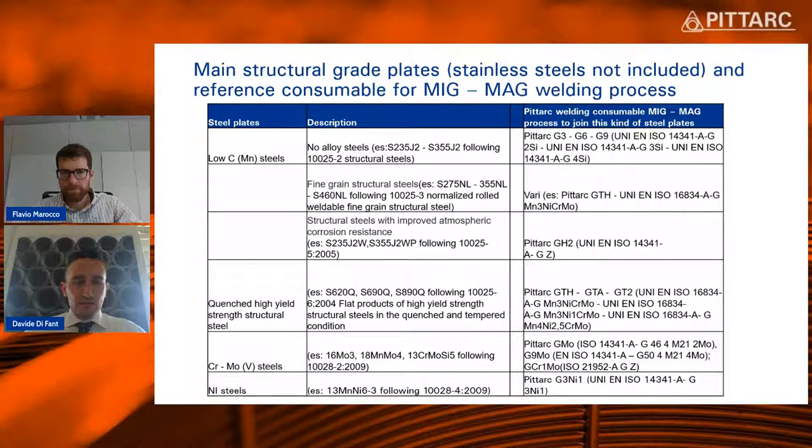Passing very quickly to the last group of steel plates, the so-called nickel steels with nickel from 1 to 5%. At the moment in our range, we just have one wire that is called G3NI1 with 1% nickel to weld, to join these types of plates.